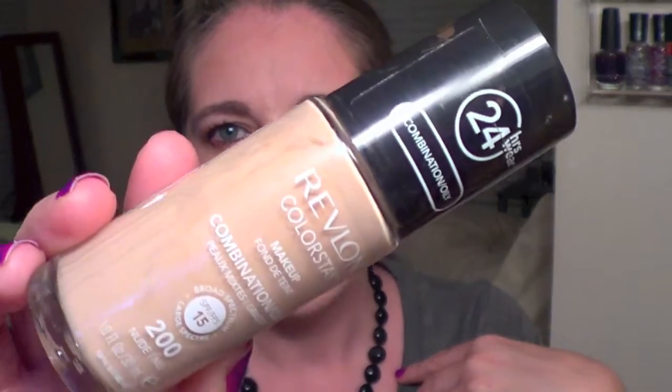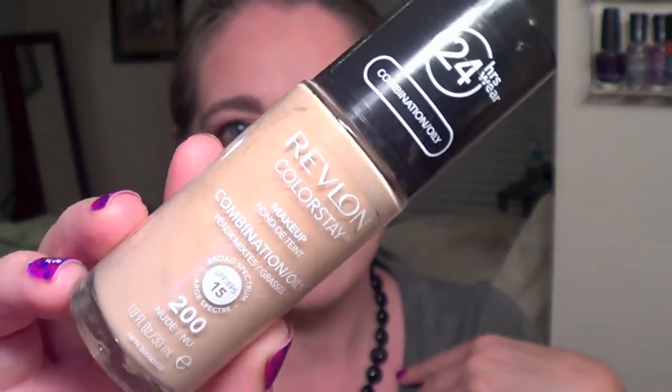And then for foundation, I have just been sticking to the same thing pretty much. This is the Revlon Color Stay Combination Oily in the shade 200 Nude. And again, I have just been wearing this the last couple of months. It's just been my go-to. It provides pretty good coverage. It has a pump. And it's just been that makeup that, if you want a really nice flawless look, it's a pretty affordable option from the drugstore. So I've just been sticking with this for the last couple of months strong now.